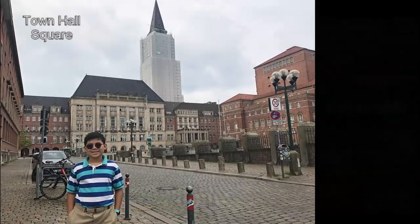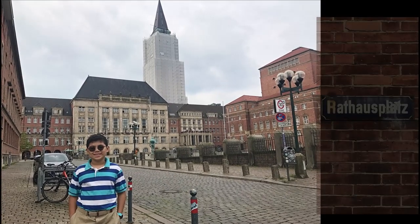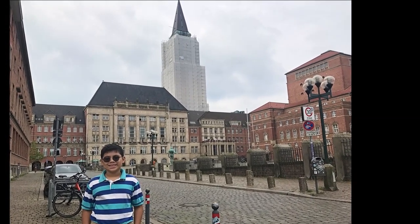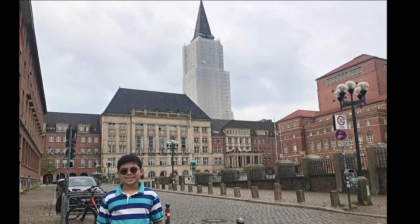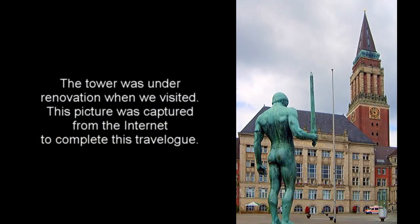Then we made it to the impressive Town Hall Square, where the 1911 Town Hall building stands proud, and next to it the 107 meters tall Kiel Tower, whose construction was based on one in Venice. The tower was under renovation when we visited, so in order to complete this travelogue, I captured this picture of the tower from the internet.